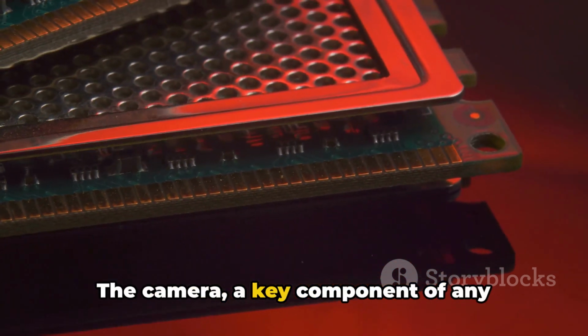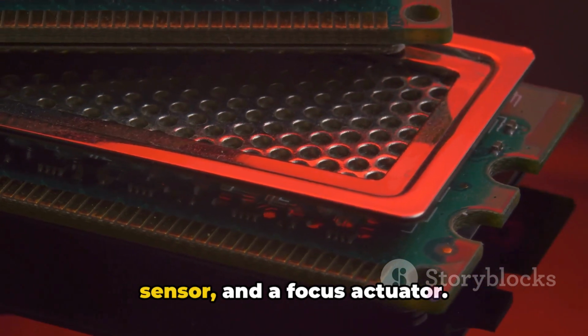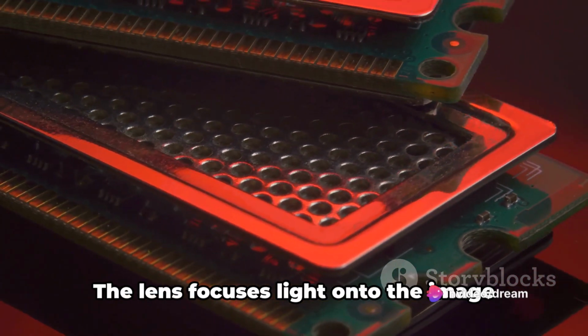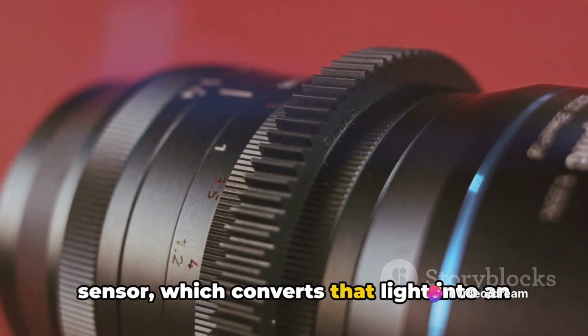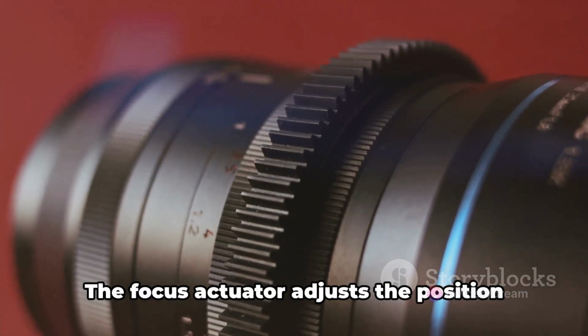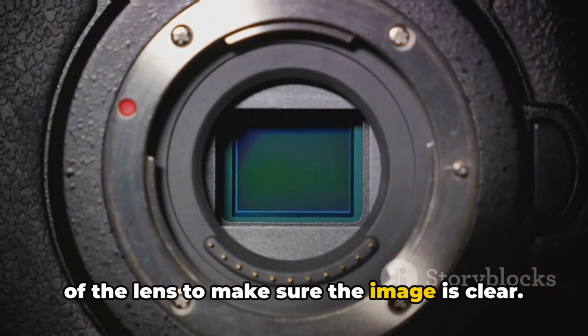The camera, a key component of any smartphone, is made up of a lens, an image sensor, and a focus actuator. The lens focuses light onto the image sensor, which converts that light into an electronic signal. The focus actuator adjusts the position of the lens to make sure the image is clear.